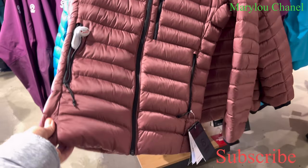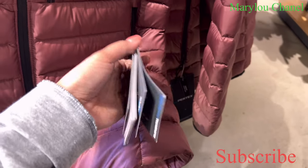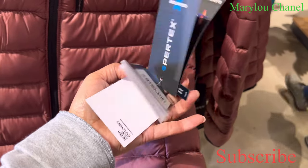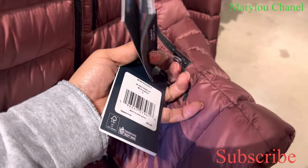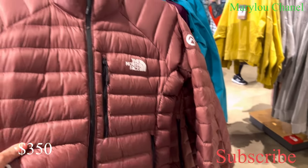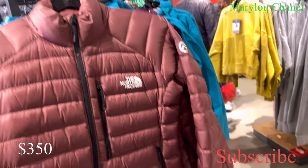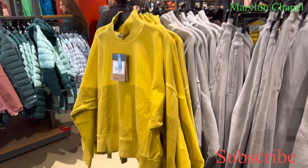This one, cute. I'm stuck in limbo, nothing works in my head. I'm moving so slow, shadows lurk all around. 350, 350. What about this one?